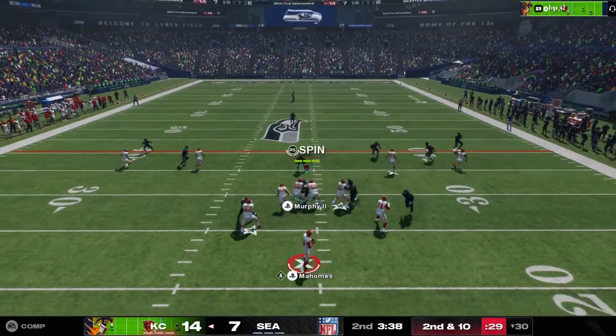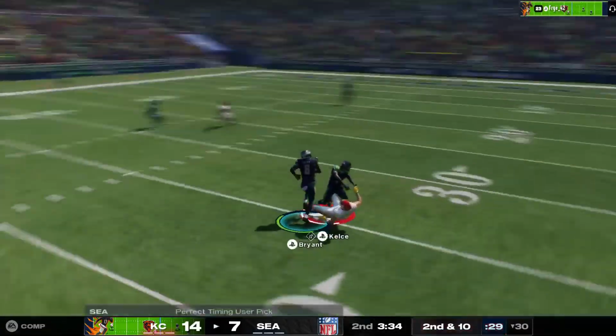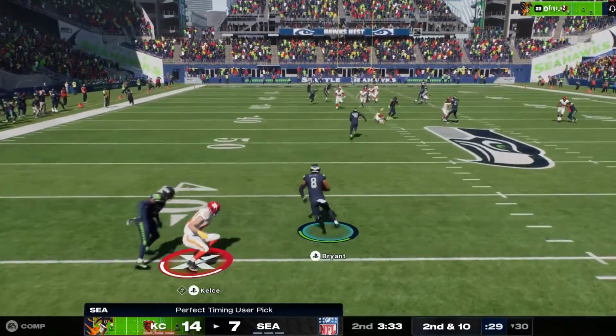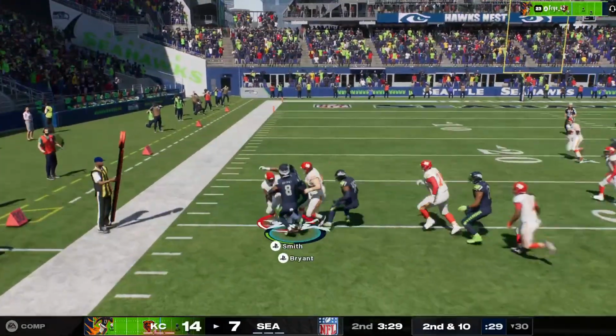And when you're one of the go-to guys on your team, I know the hit's coming, but guess what? It hangs up a bit too much. It's intercepted. Picked off by Kobe Bryant.